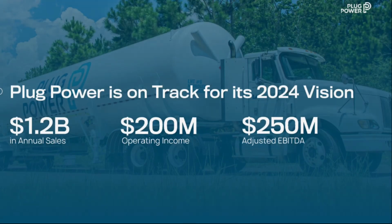Let's take a look into Plug Power's financials. In their investor relations presentation, Plug Power states that they are on track for its 2024 vision, which is $1.2 billion in annual sales, $200 million in operating income, and $250 million in adjusted EBITDA. If they can reach this goal, that will be a huge plus for Plug Power, and that will drive their stock all the way up through 2024.